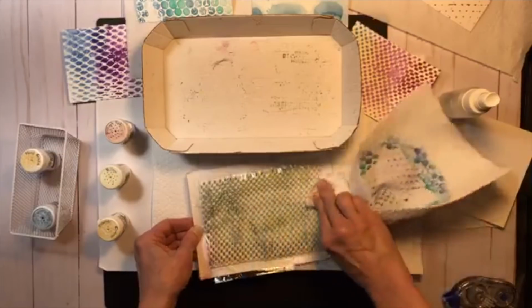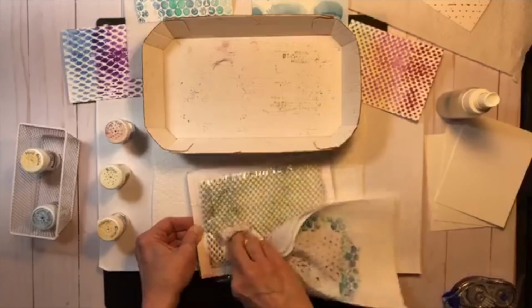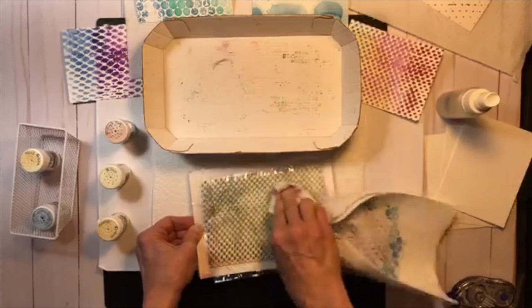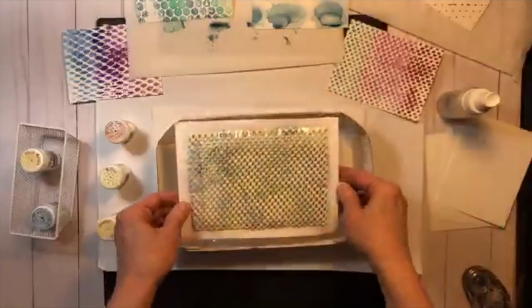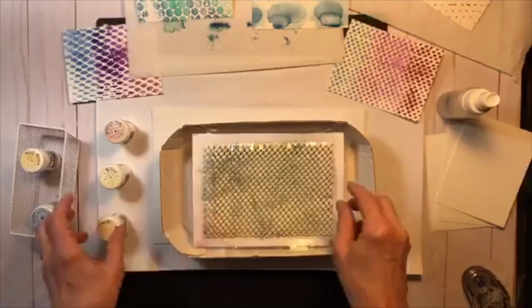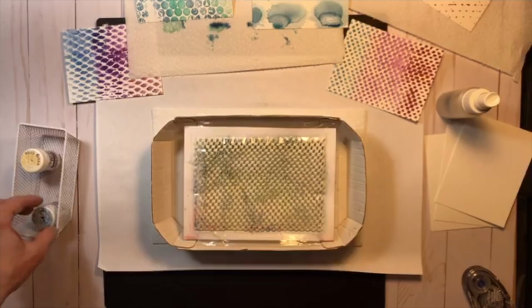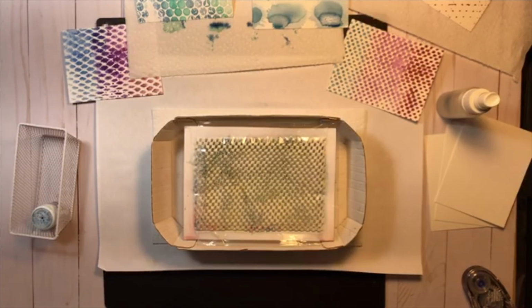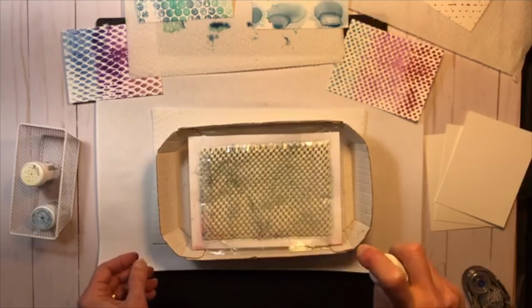I'm not getting any green. I did wash this pretty thoroughly. Oh no, this is not a good idea. I think I have to do the blues and greens. If you make yourself these little fun things, make your own stamp, you might have to keep it within the same color range if you're doing Brusho, because Brusho tends to be all over the place. Okay, so I'm going to stick with my blues and greens.